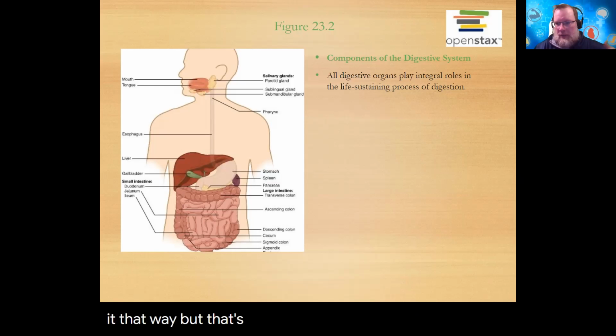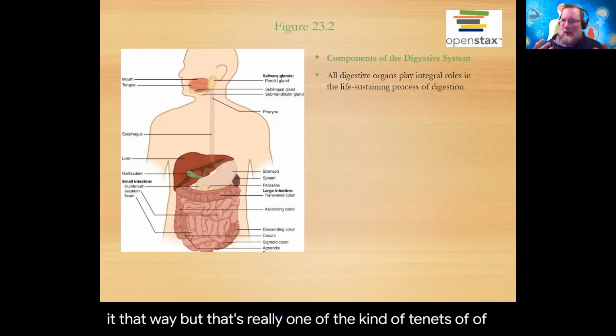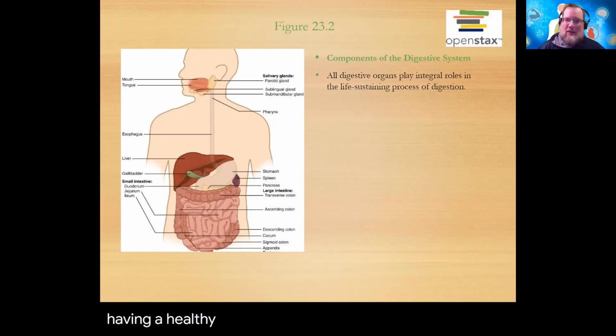But that's really one of the tenets of having a healthy digestive tract, is every morning getting it activated with just drinking water. So again, after you've brushed your teeth, you don't want all that overnight goop getting down there.